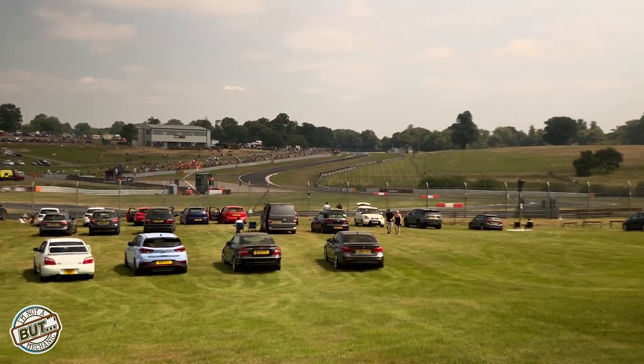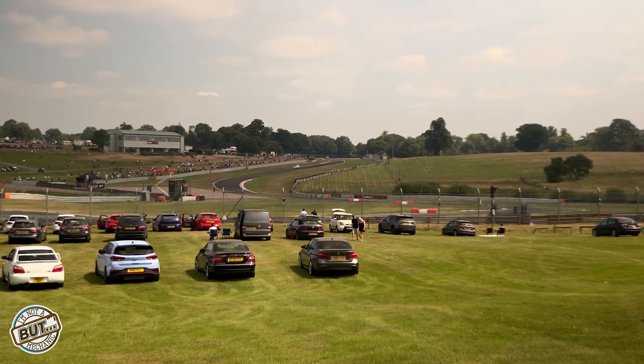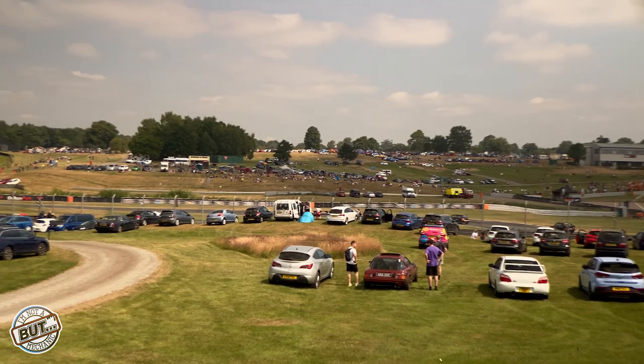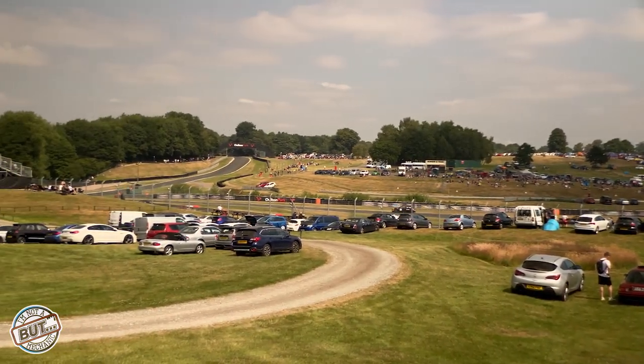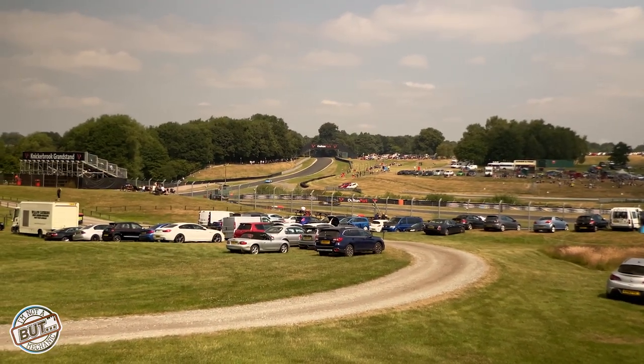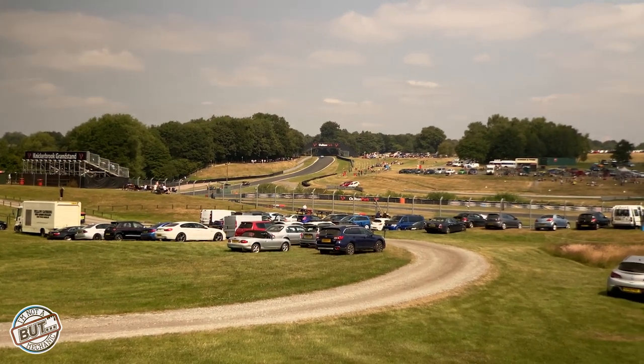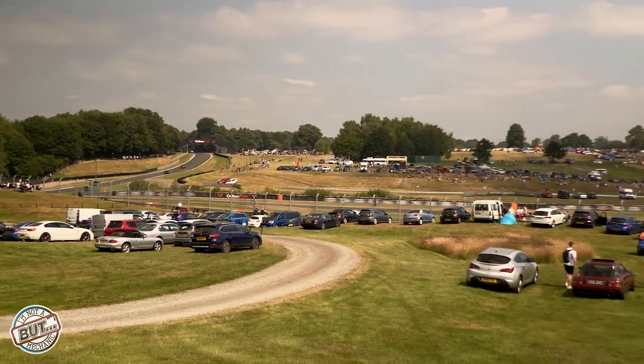Got a nice view of the track here. See that section where it goes around, then you can see all the cars as they come back around here. Then they go around that corner, and then back up the straight. Sorry that I don't know the names of the corners or the straights. Awesome circuit.